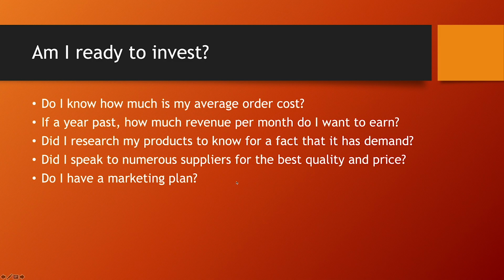You need to have a marketing plan early. Think about it, figure it out, research it. What's your marketing strategy? How are you gonna get people into your store? If you do not have the answer to this question, you're not ready to invest in the website. Don't be impulsive, right? Have a marketing plan.